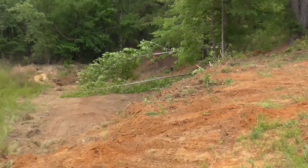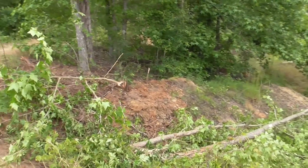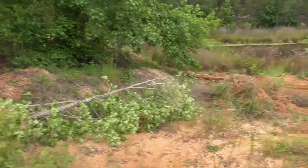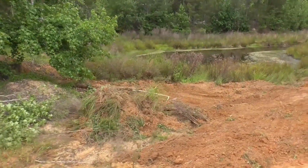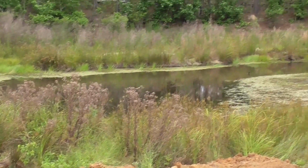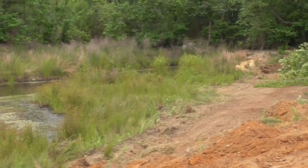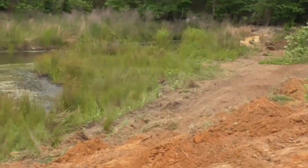And then I got to tackle all this right here, and then the other side, which is a mess. But that's all right. I got all week.